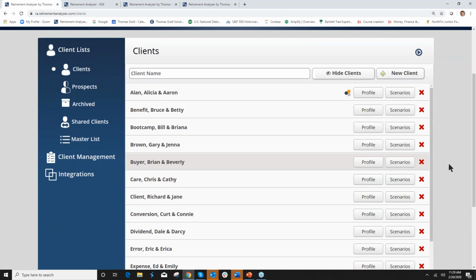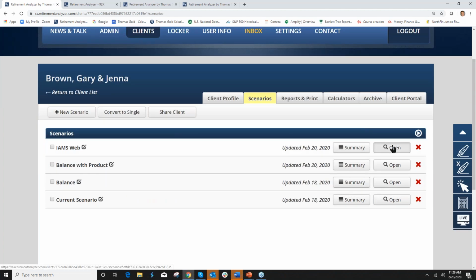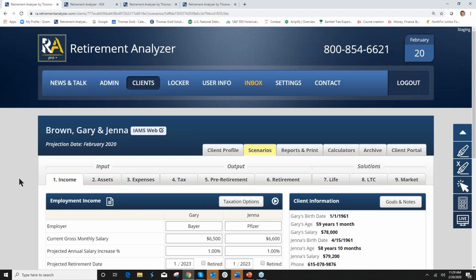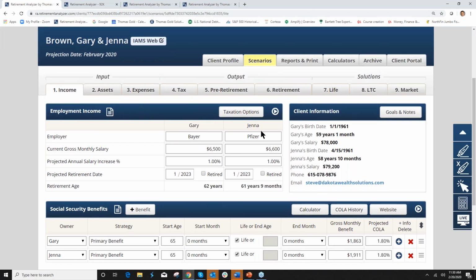Let's jump back to our main client list. We'll go into this brown file. What you're going to notice is we have 3 input tabs, 3 output tabs, and then 3 solutions tabs. So tab 1 is all about income. You can build in employment income if they're still working. If they're retired, not a problem. You just check the box and it'll adjust several things throughout the application.